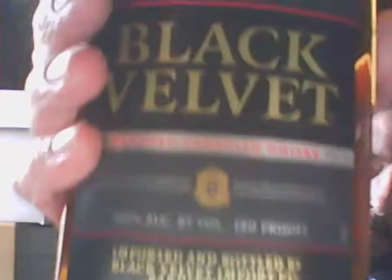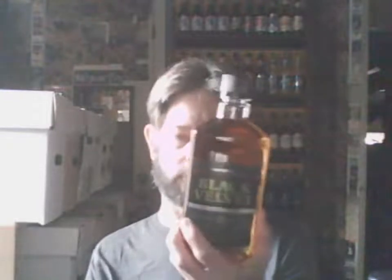Introduced in 1951, blended at birth. That's a trademark, blended at birth. They trademarked that phrase. Distilled and aged 3 years in oak. 3 years minimum age, just young. This is under the supervision of the Canadian government. They're showing a shield with a crown for King Charles III, who was probably not the king when this bottle was made or filled. Imported and bottled by Black Velvet Import Company, Bardstown, Kentucky. So it's distilled, blended, and aged in Canada, but it's bottled in Kentucky.